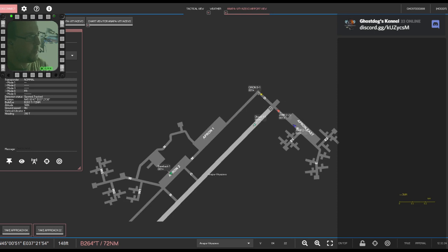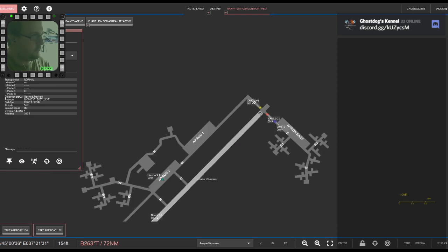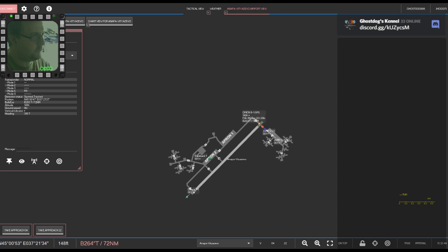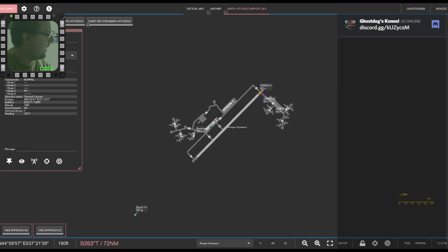Orion 9-1, line up and wait, runway 22. Jump, hold short Echo, you'll be the next one behind Orion. Copy that, Jump 2, hold short. And Orion 9-1, rolling takeoff runway 22, climb and maintain 3,000 feet, fly the runway heading for 5 miles. Copy, 3,000 and 5 miles, rolling.